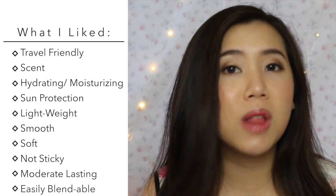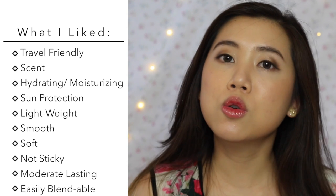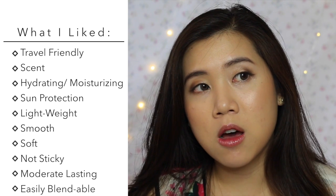It's also not very heavy on the pores. It's so lightweight, I'm going to tell you guys that right now. Really lightweight, really comfortable on my skin. I don't ever feel like it's clogging or weighing down my pores. It also really smooths out my skin and makes it soft. It's also not sticky.